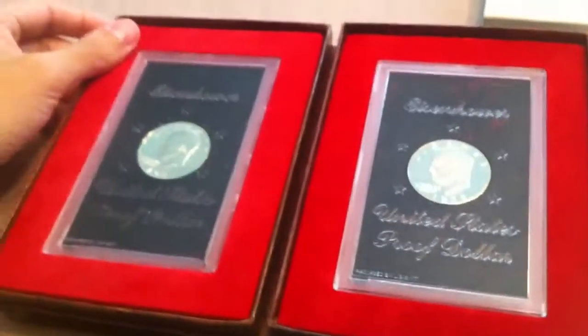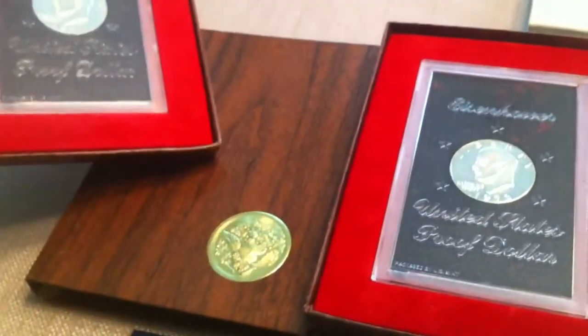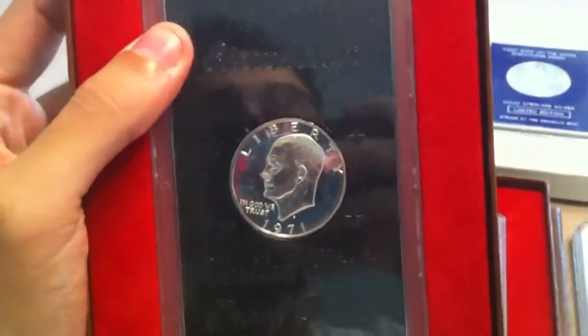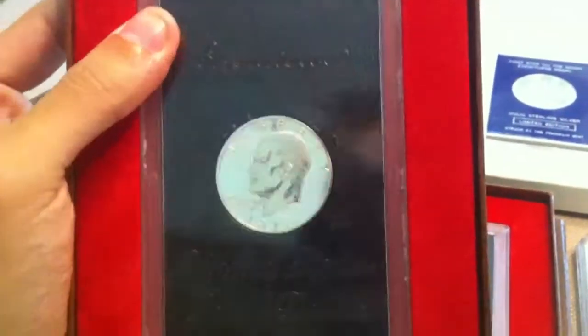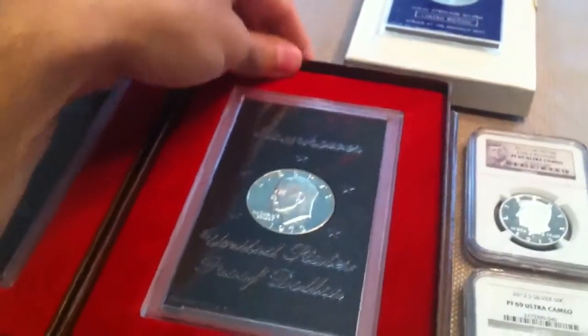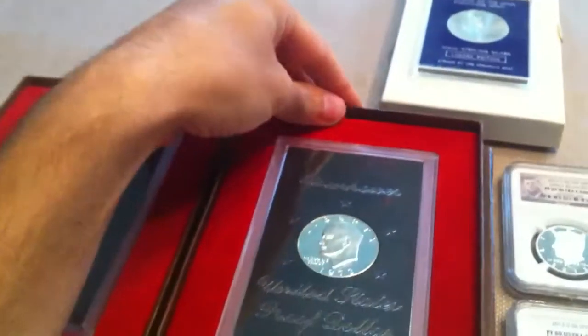Moving on, I have two brown ikes, and the reason why they're called brown ikes is because they come in these really tasteless wood grain boxes, which just reek of the 1970s. And these are the proof version of the Eisenhower dollars. So you see it has a nice mirror finish. And this one right here is a 1971 S, so this was 40% silver. This one right here is a 1973 S, and this is also 40% silver, but this is the key year for Eisenhower dollars, so this is the rarest of all of them. It actually has a cutout in the back, so you can actually see the back of the coin, so that's a nice little feature of the brown ikes.